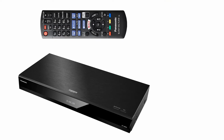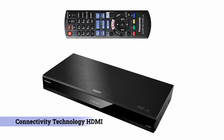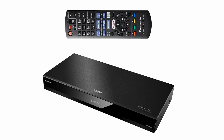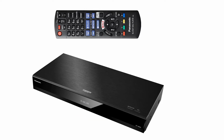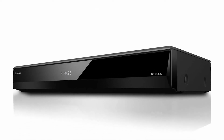For the money, you'll struggle to find a better all-round machine, which is why we placed this What Hi-Fi award winner at the top of our list of the best Blu-ray players. This 4K Blu-ray player promises plenty on paper and backs that up with a hugely entertaining picture and sound performance.